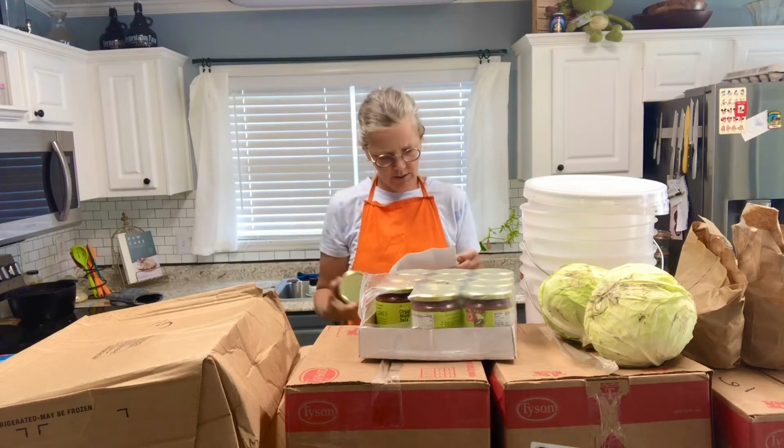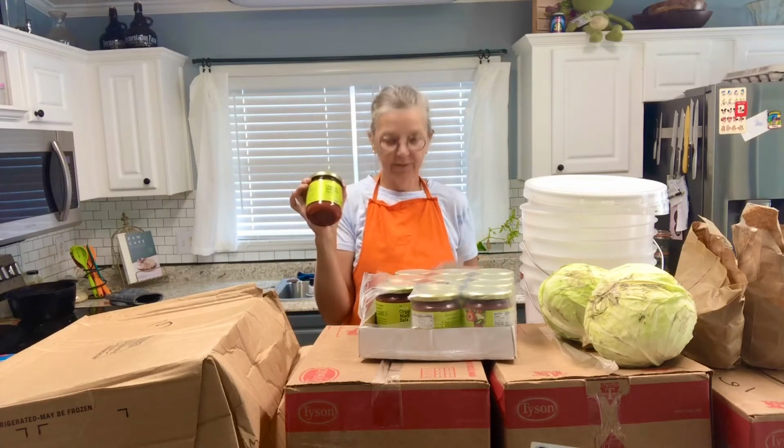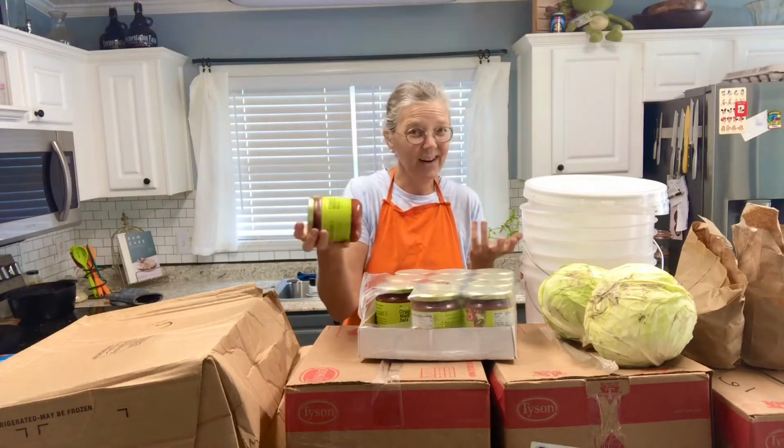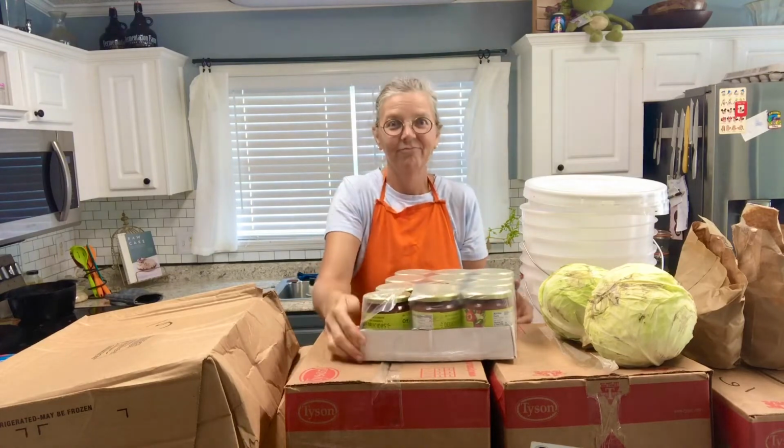And so that you know, this was 12 jars in the case for $14.86. Pretty cool price, right? That was the other reason why I just had to do it. So, going on the shelf.